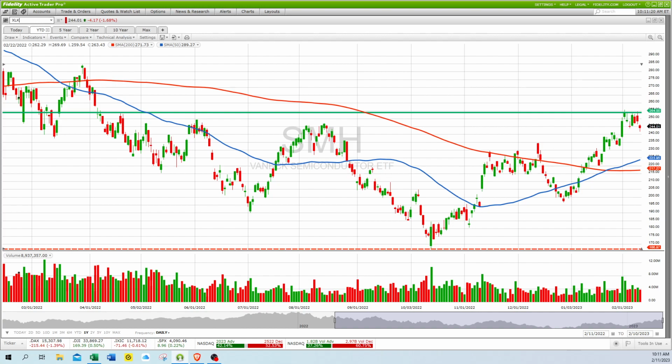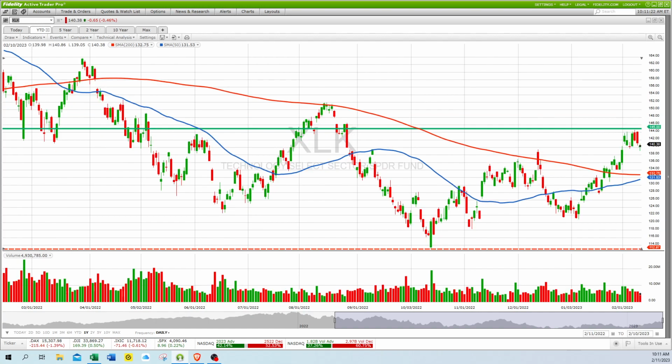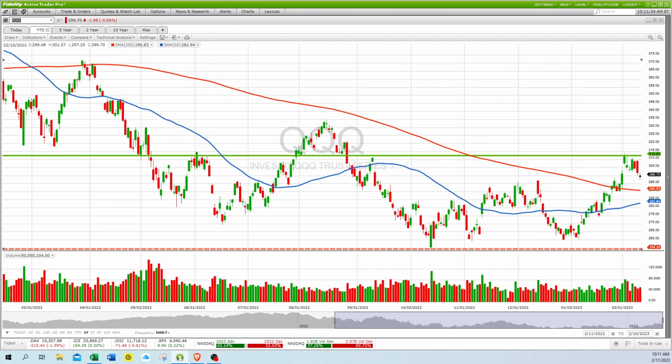So if we look at technology, XLK, we can see a similar pullback here. We haven't had the golden cross on technology. And let's look at the QQQ, which is the NASDAQ 100. Again, it looks very similar to the NASDAQ composite index, which was like 4,000 stocks. Okay, so the tech stocks pulled back.